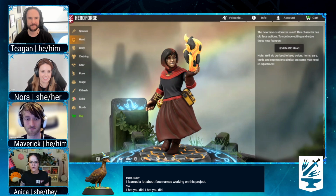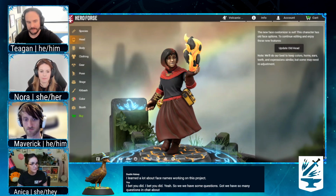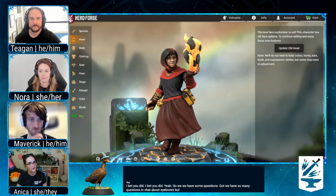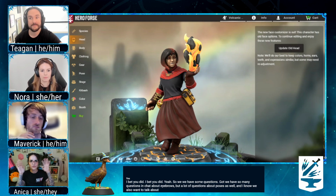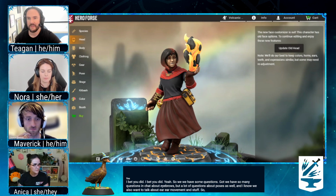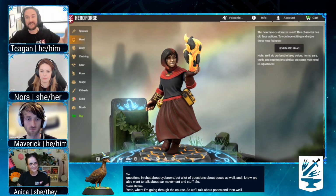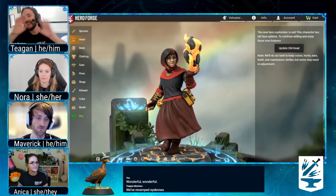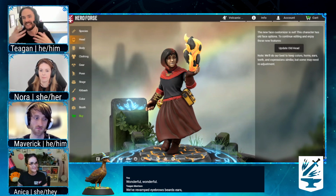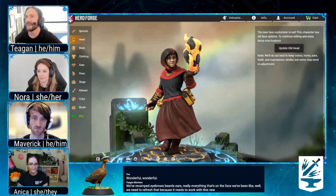Yeah, so we have some questions. God, we have so many questions in chat about eyebrows, but a lot of questions about poses as well. And I know we also want to talk about ear movement and stuff. So I'm going through the core, so we'll talk about poses, and then we'll get into all the accessories, and those are extensive. We've revamped eyebrows, beards, ears, really everything that's on the face. We've been like, well, we need to refresh that because it needs to work with this new system. So we'll get there. Cool.